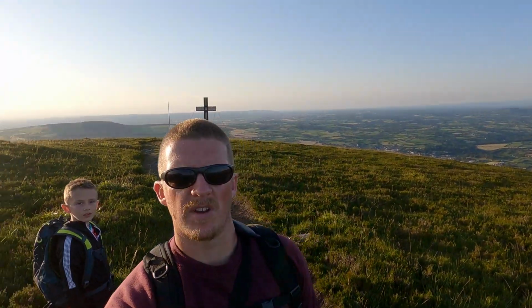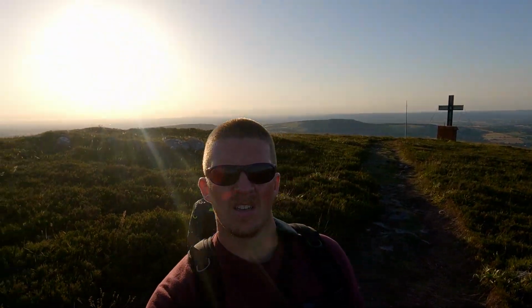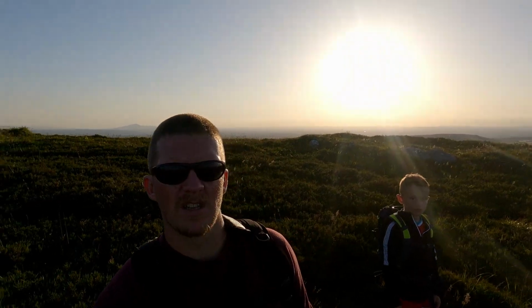So we're just about to head back down now, but it's an absolutely stunning evening up here. I don't know if you can really get any of that view in there, but it is just beautiful. It's roughly about 9 o'clock, I'd say. Wonderful summer's evening. And barely a wind up here as well, a little bit of a breeze, but not too bad at all. So we're about to head back down now and head for home.